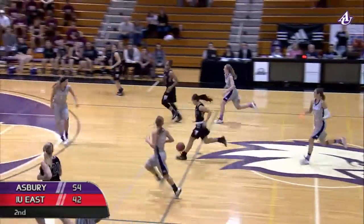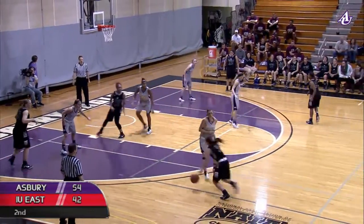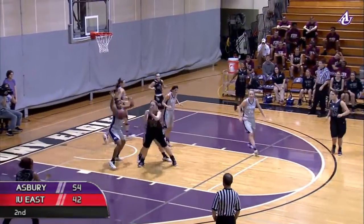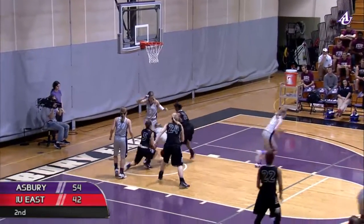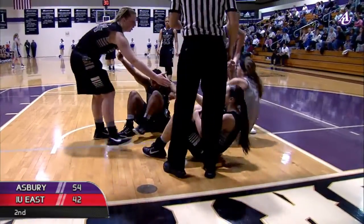This team likes to play fast. I'm very surprised. At the beginning of the game, Asbury's pressure defense, they were stealing the ball. They got out to that quick 7-0 lead. But ever since then, IU East's fast-paced game has been better than Asbury's full court pressure.